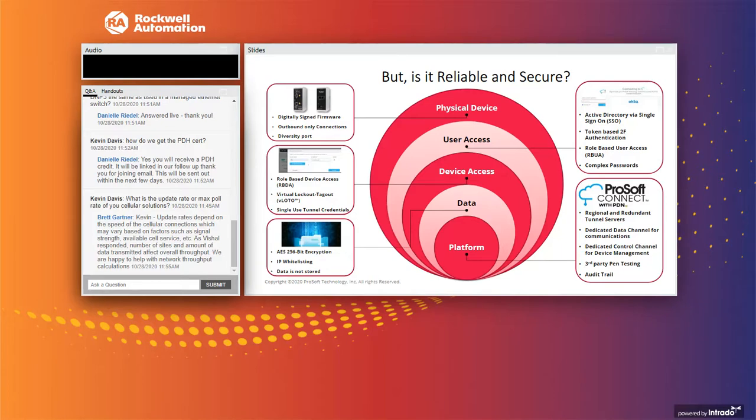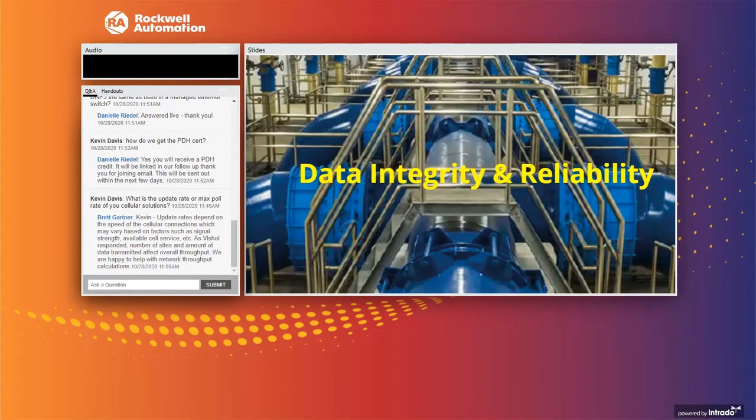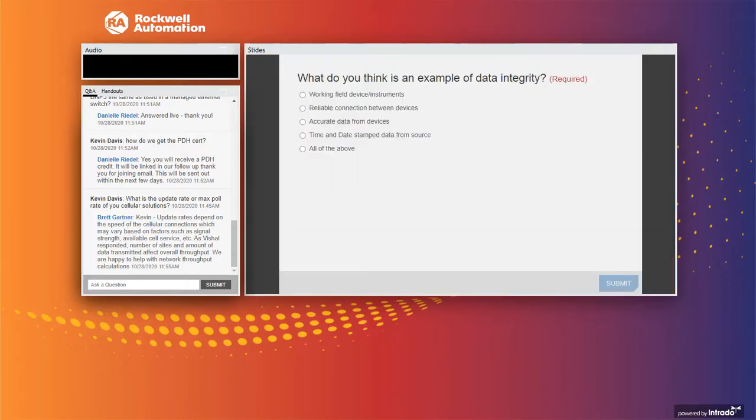And before I can tell you more about data reliability and integrity, we're going to have another poll question, and this is the final one, I promise. So the question here is, what do you think is an example of data integrity? So if you could please take a few seconds to answer this, I would appreciate it. In the meantime, I will take a few seconds to grab another sip of water.